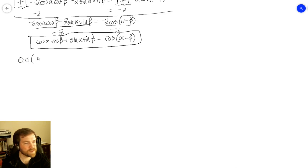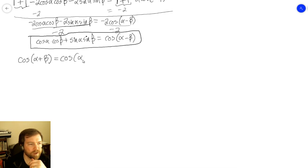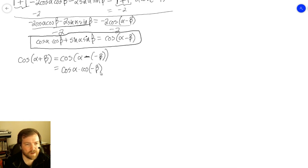So if we want the cosine of alpha plus beta, we have to think about how this is related to what we just found. Well, if we were to say that this is the cosine of alpha minus negative beta, then all that's doing is saying we're just going to change from beta in the above ones to a negative beta, and then repeat the exact same formula that we had. So this is going to be the cosine of alpha times the cosine of negative beta plus the sine of alpha times the sine of negative beta.